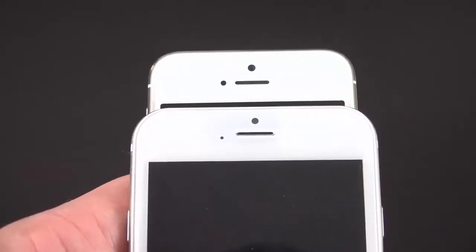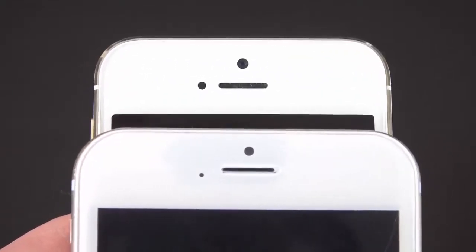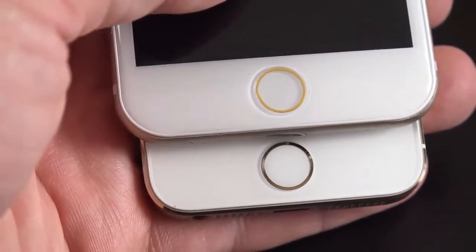Now, at the top of the phone, we'll find an earpiece and front-facing camera, along with an ambient light sensor and proximity sensor. There's also believed to be a new sensor or LED light, which is not depicted in this mock-up. The home button also retains the Touch ID feature and appears to be about the same size.